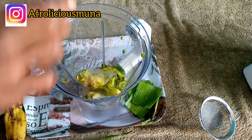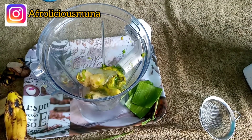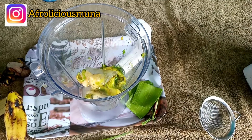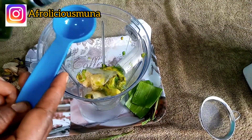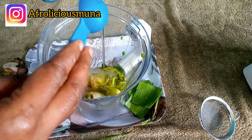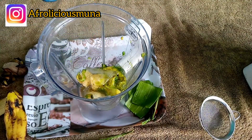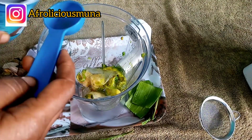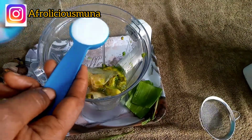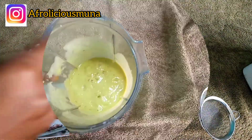So I'll put it in the blender right now. And then I would also be adding my extra virgin olive oil. I added about 1 tablespoonful. Then my coconut oil, I added about 2 tablespoonful of my coconut milk, rather, to this recipe.